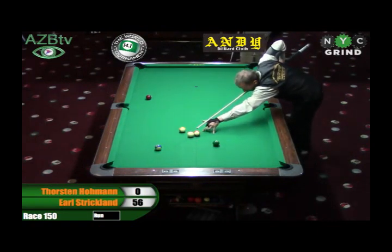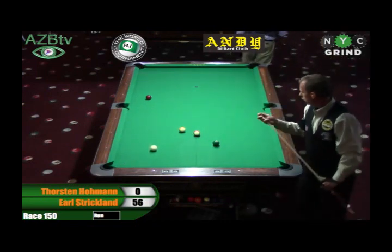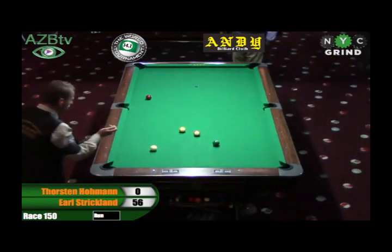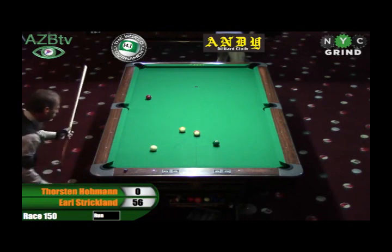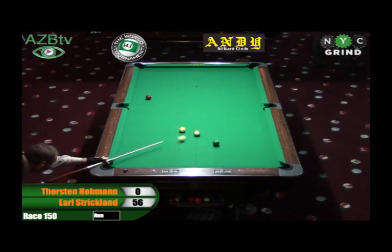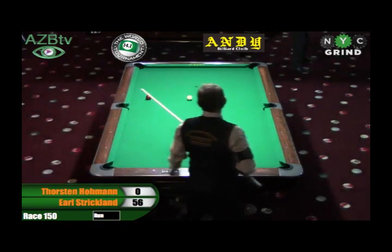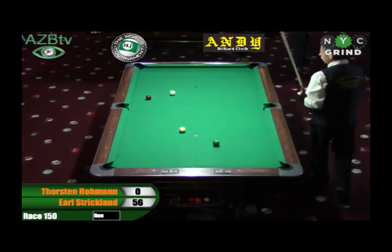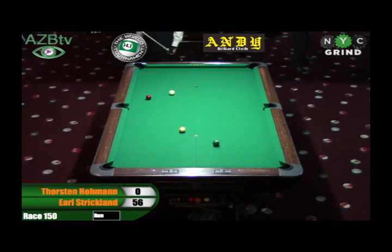Earl, when he jacks up, he automatically chokes up on the stick. Nice little short stroke. He goes from stroke to stroke. His touch is really, really great to watch. And we got to keep enjoying this because the more Earl goes, the less we might see Thorsten. That's right.